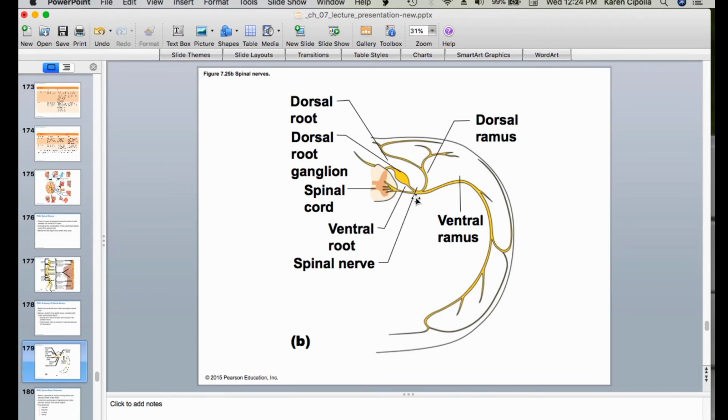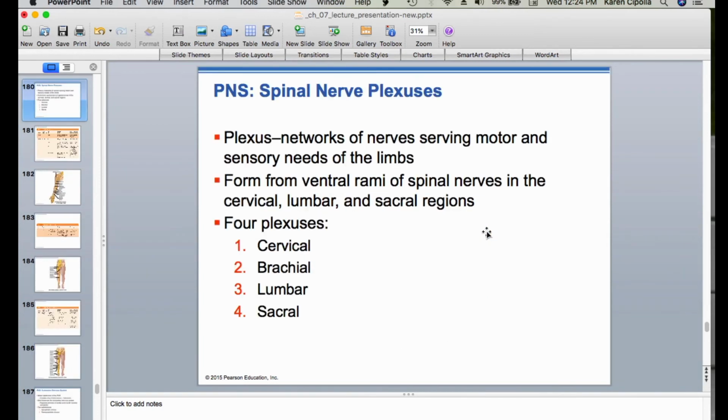And then, right after they come together, very quickly they spread out because they divide up the body between dorsal and ventral to serve the sensory and motor needs where it needs to go. So you divide up the nerves into dorsal rami and ventral rami, or dorsal ramus and ventral ramus. Now, as they divide up and split, there's a lot of overlap in these nerve fibers just to make sure that everything is covered. And if you should have an injury in one area, the area that the nerve served can be covered by other parts of the nervous system.